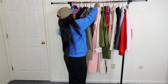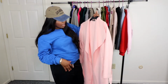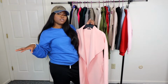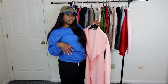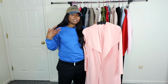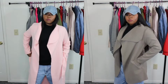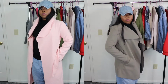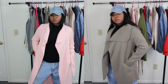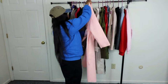You'll see, I also have the long trench coat, which is also from Boohoo. I haven't really worn this out that much, but when I first bought this trench coat, it looked like an actual robe, and I didn't like it until I found out how I could actually wear it. It's lightweight, but it's also warm. I don't have to do a lot. I can wear it with my turtleneck, and I can wear it with just a sleeve. Just something lightweight for the fall is a must-have.